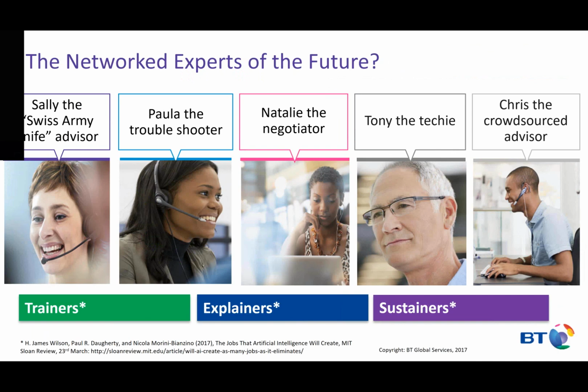She's tackling the really complex problems. Natalie is the negotiator, probably our high-level escalations team at the moment, but she's taking on that complex social and emotional negotiation. The machine finds very difficult to do.